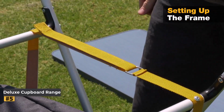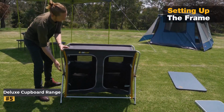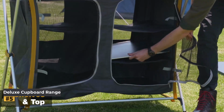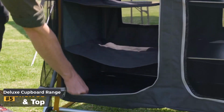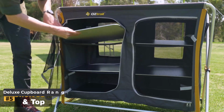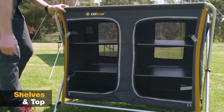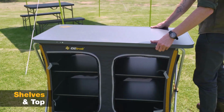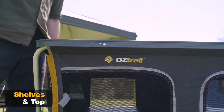Sturdy aluminum frame. The frame is made from 19 mm round kinetic hardened aluminum tubes, providing robust support and stability. Durable fabric. The cupboard's skin is crafted from 600D Oxford polyester, known for its durability and resistance to wear and tear. The shelf material is also 600D polyester, ensuring long-lasting use.